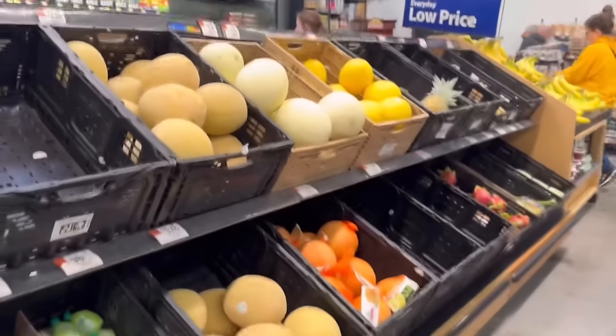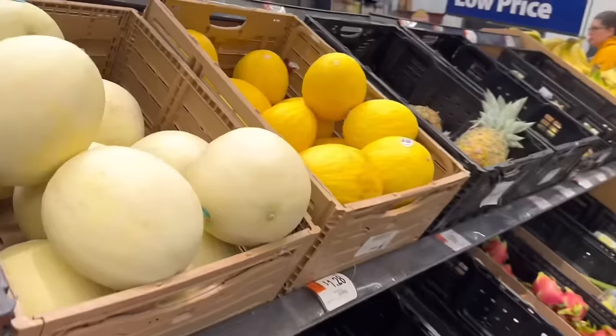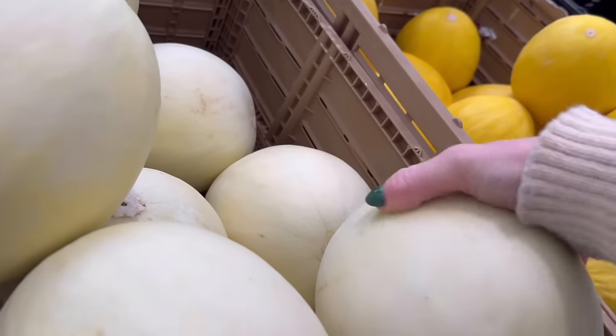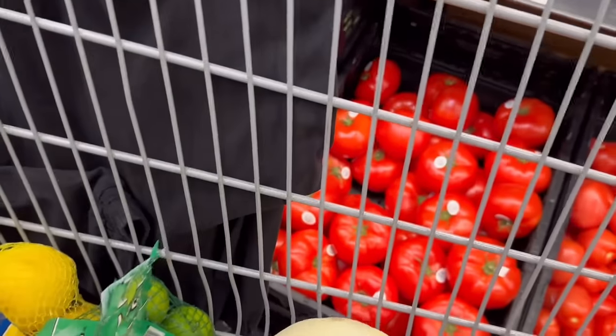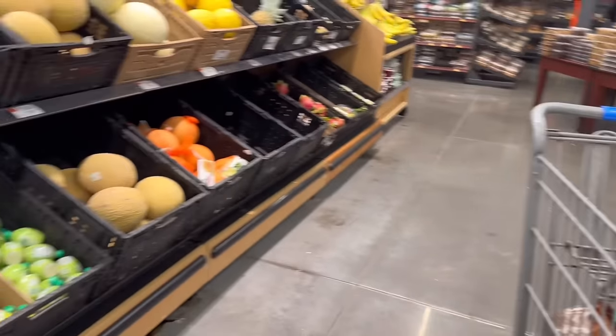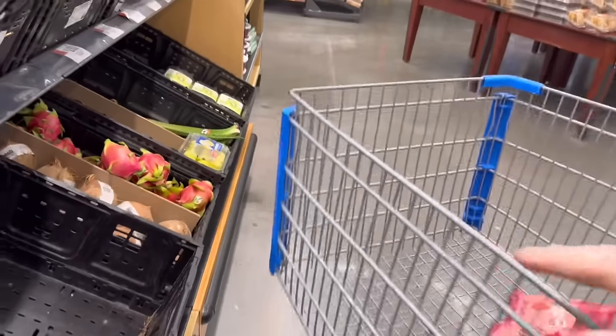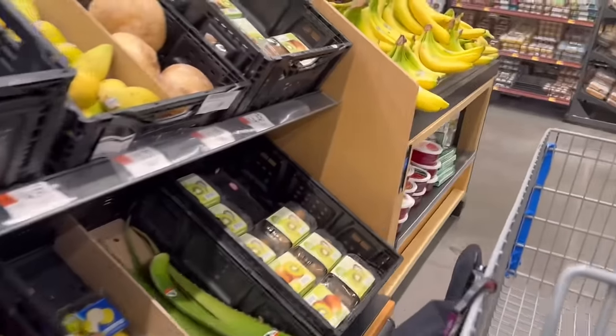Got the best cantaloupe. Actually, I'm gonna try honeydew this week. We got the best cantaloupe last week. Yes, I just smelled the melon. Try a honeydew this week. Grab some kiwi. The kiwi last week was really good too. I might have bought it 2 weeks ago, but we didn't eat it until this week.